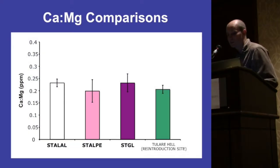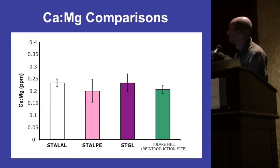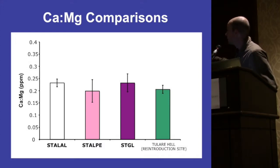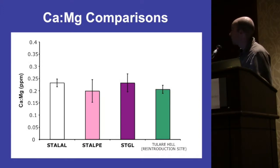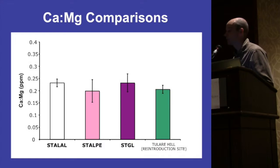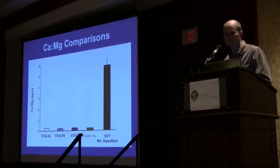plus its closest relatives. And if we look at things as simple as the calcium-magnesium ratio, which is so distinctive in serpentine endemics, we'll see they're well below 1, which makes them serpentine. Yet, whether you are the white-flowered, pink-flowered, purple-flowered taxa, you all have very similar calcium-magnesium ratios. So it doesn't look like the calcium-magnesium is differentiating our taxa. By the way, we threw in an extra site here called the Tulare Hill Reintroduction site that will come up later, but notice that it falls within that range.